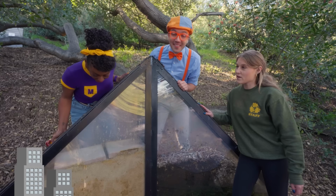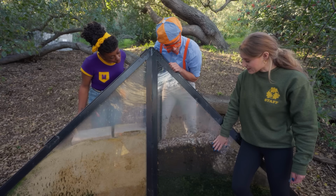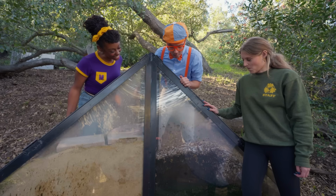Oh, look, there are some concrete blocks on the top. That probably is not too good for the soil. No, that actually represents our sidewalks in the city. Oh, and what about this one over here? So this is our healthy soil. That's the type of soil you're gonna see out here at Tree People or around on hikes. Yeah, look, there's some leaves and some bark. And it's definitely green looking. Yeah, looks nice and healthy.